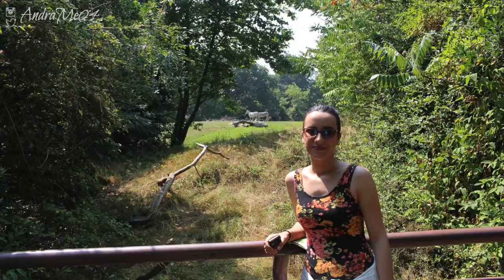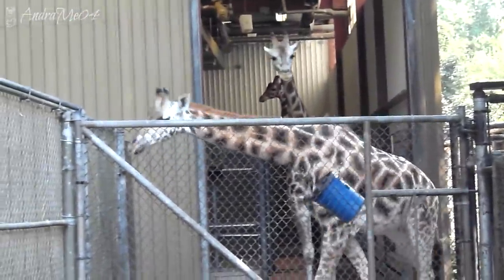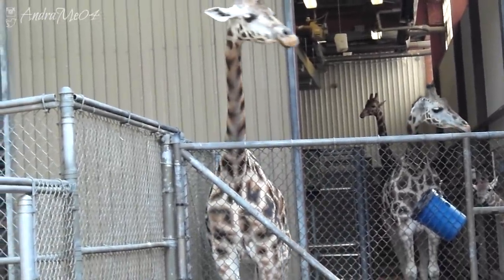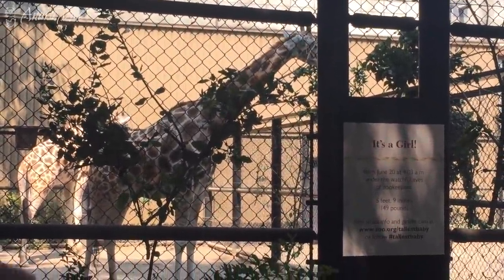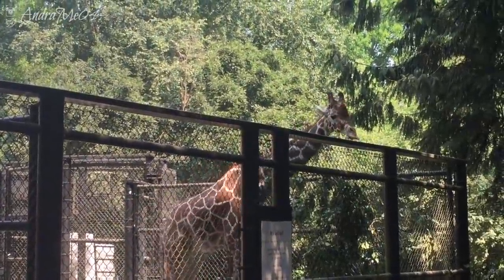And then we got to see a big family of giraffes. They even had a baby girl. I think she was a few weeks old, and they even showed us how they were eating. It was lunchtime and they served their food in front of us and we could take some pictures.